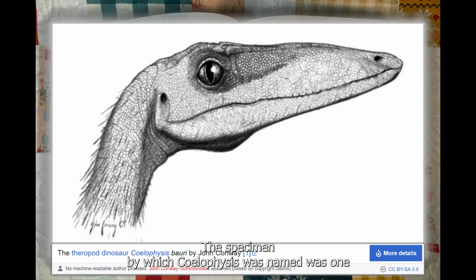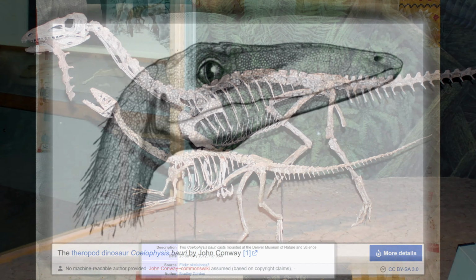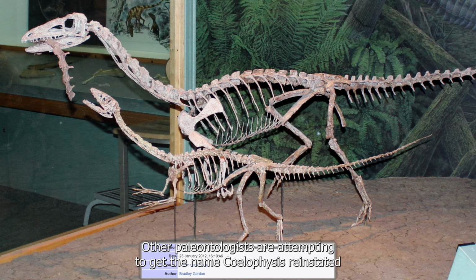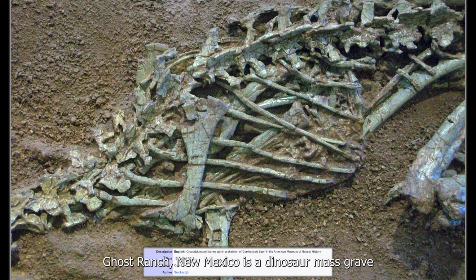The specimen by which Coelophysis was named was one that some paleontologists found difficult to distinguish as a distinct genus. A new name has been given to the Ghost Ranch fossils. As of this writing, other paleontologists are attempting to get the name Coelophysis reinstated by the committee that determines scientific names. Ghost Ranch, New Mexico is a dinosaur mass grave with hundreds of Coelophysis dinosaurs.